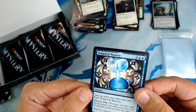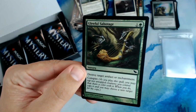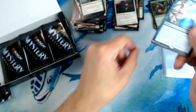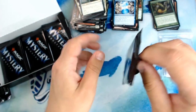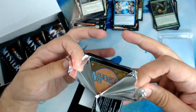Temporal Mastery. Take an extra turn after this one. That's the Modern Masters 17 version. Very neat. And it's a Gleeful Sabotage. So it is a foil common this time. What a loaded box. Nikki, you have all of the luck on your side in this opening.